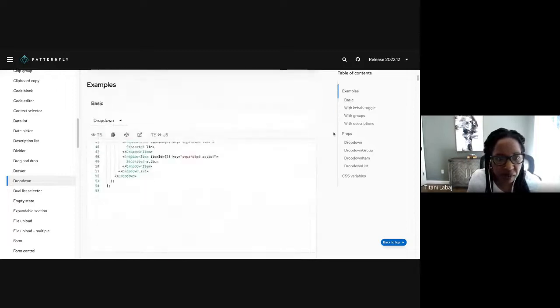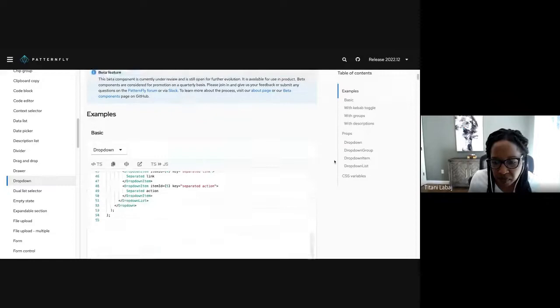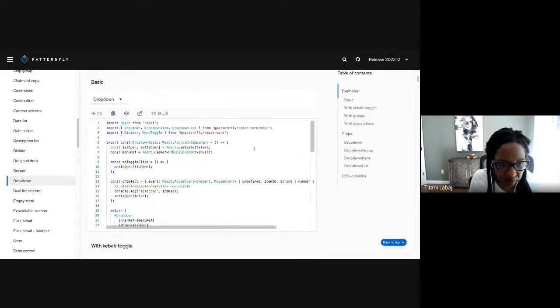So this is a beta component. So if anyone wants to experiment with using this and provide feedback, since it's a next variation, you would need to import it from this React Core next path. Yeah, so that's all I have.